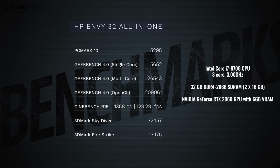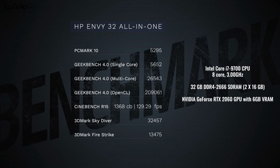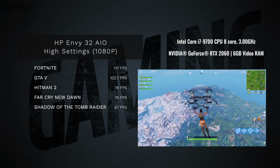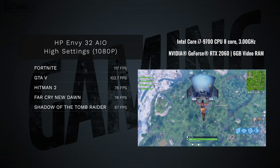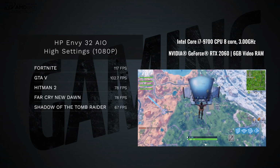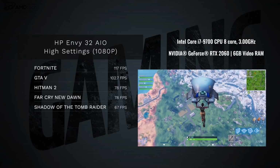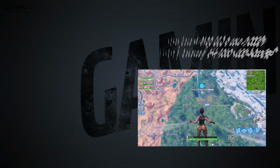As you can see from these benchmarks, it has a lot of power under the hood. This is definitely good for video editing. This is definitely good for playing games. Now you can definitely game with the HP NV32 thanks to the RTX 2060 with 6 GB of video memory. As you can see, these are very playable frame rates when you put it on 1080p high settings. Of course, those frame rates will go down when you try to play in 4K.